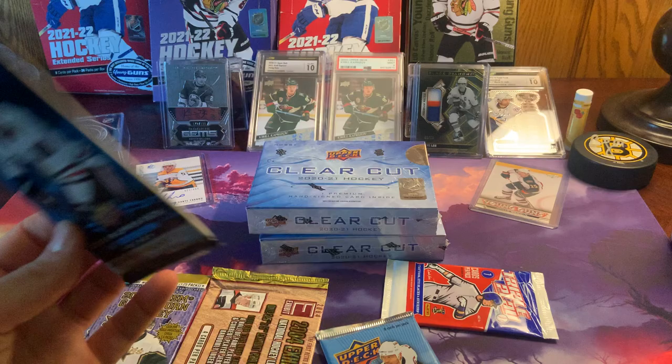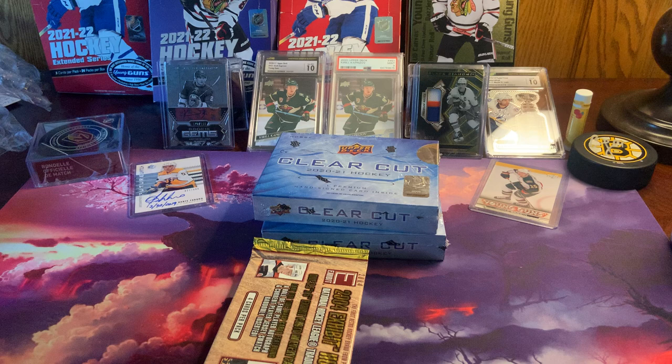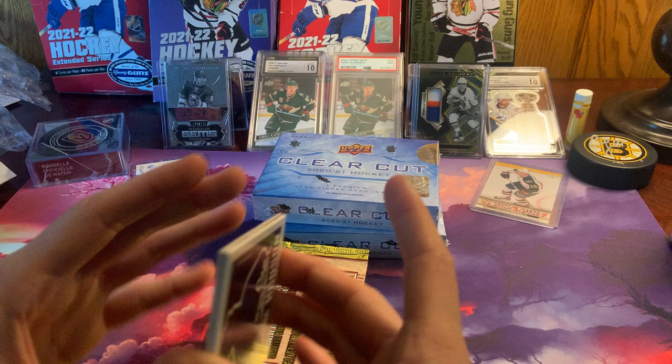So we are going to rip these mysteries first, then get into Clear Cut. And holy shit, man. I'm pumped for this Clear Cut. Yes, it's high risk, high reward. They're like $150. I think I pre-ordered for a little less, maybe around $130. This just came with those.